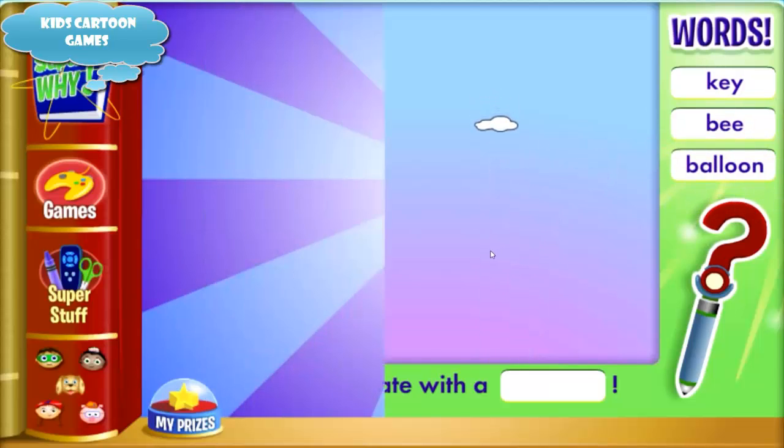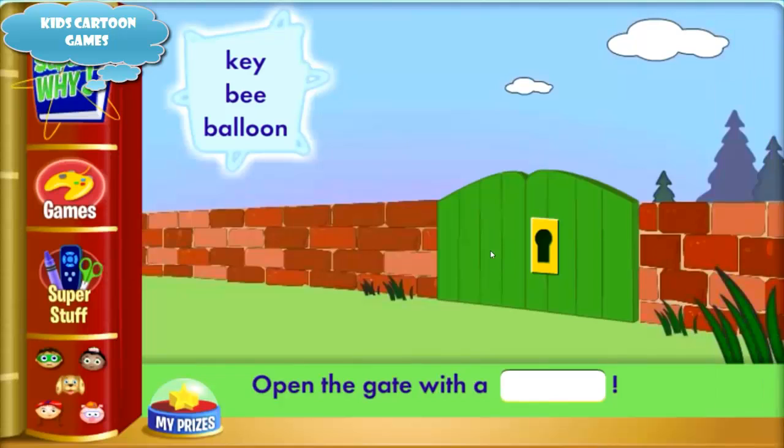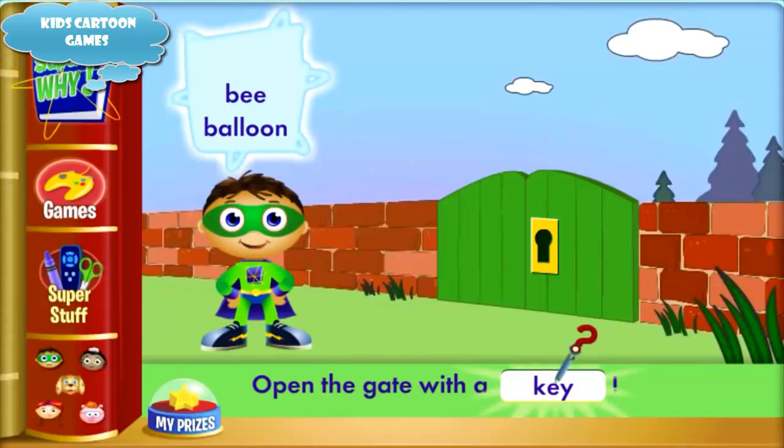Super you? This gate is blocking our way. Super you, which word should we use to complete the sentence? With the power to read, you can save the day. Click on the word and then drop it into the blank below. Balloon, B. Open the gate with a key.